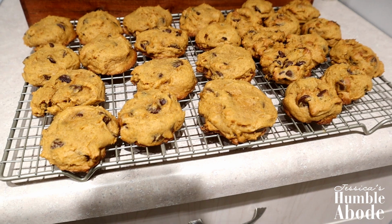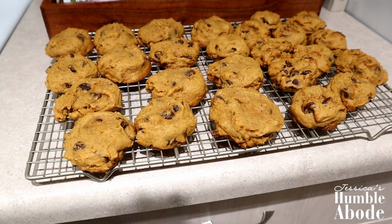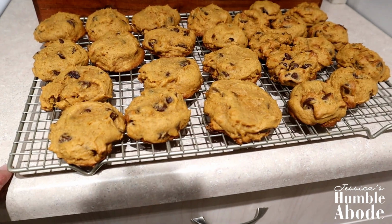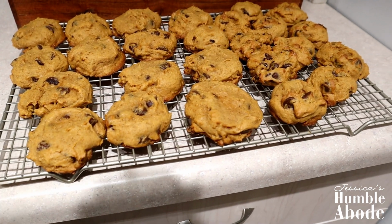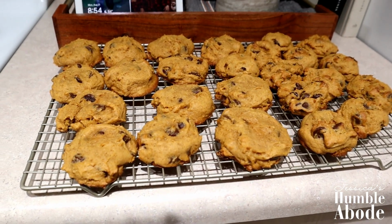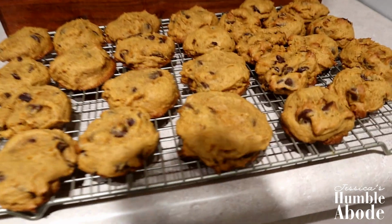You're also supposed to let it cool for 3 to 5 minutes on the cookie sheet, and then I think it was 10 or 20 minutes on the rack. I don't remember, but I am going to try one before that time is over. So let's see how they turned out.